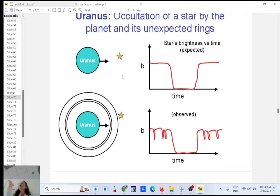So in the background, very far away, you have stars. When Uranus is moving, from our perspective, it's going to go in front of the star. So we are not going to see the star. It's called a transit because Uranus is just in front of the star. So we're going to see that.